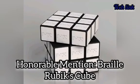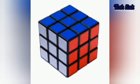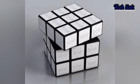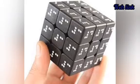Honorable mention. Braille Rubik's Cube. Since it is only fair that everyone has a chance to experience the challenge of solving a Rubik's Cube, the concept should be made accessible to people with visual impairments. For this purpose, the Braille Cube really shines. This cube is a great leveler puzzle because it was made with the blind in mind. A person's inability to see should no longer prevent them from attempting this age-old challenge.